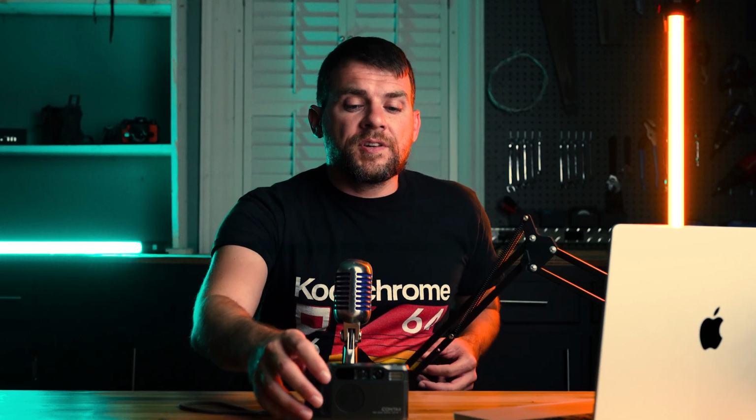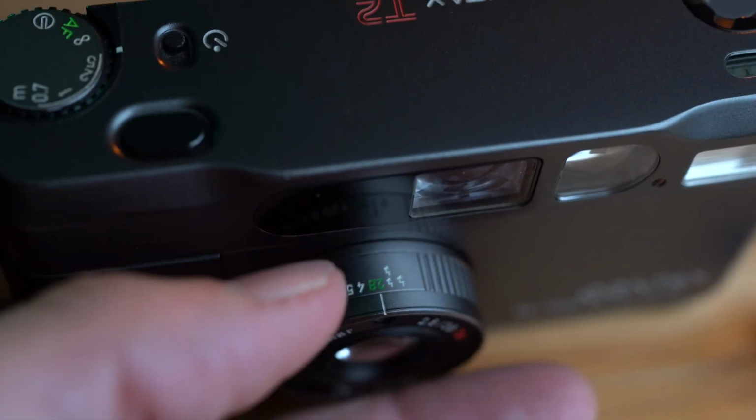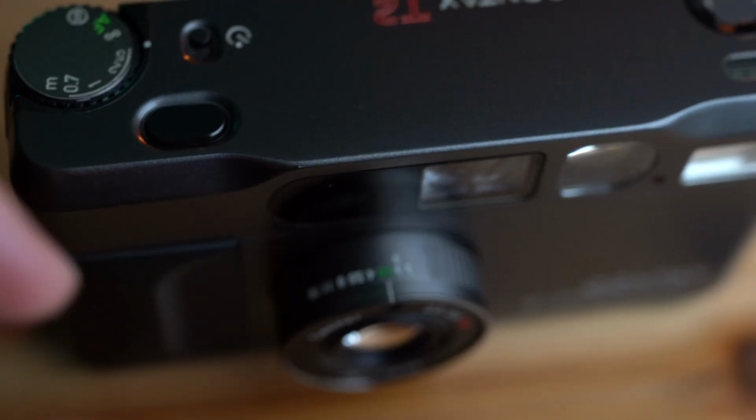One of my favorite features of the Contax T2 is that the aperture is set on the barrel of the lens. So if you've got the camera out, you set the aperture just by clicking it. And one of my favorite things about this though is that you can see me turning it. It's actually a mechanical link up there. It's not fly-by-wire, it's not electronic. That's one less thing I feel like would be likely to break on this camera. So it's a mechanically controlled aperture and you select it on the front of the lens barrel. Pretty cool.